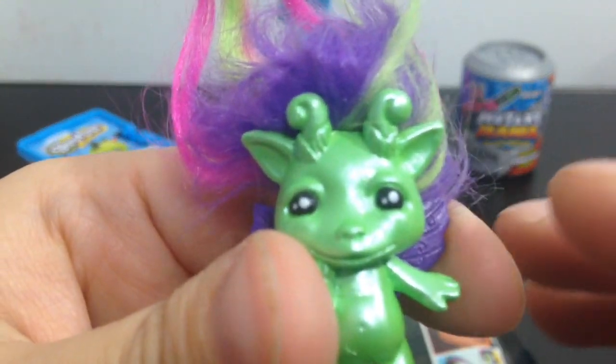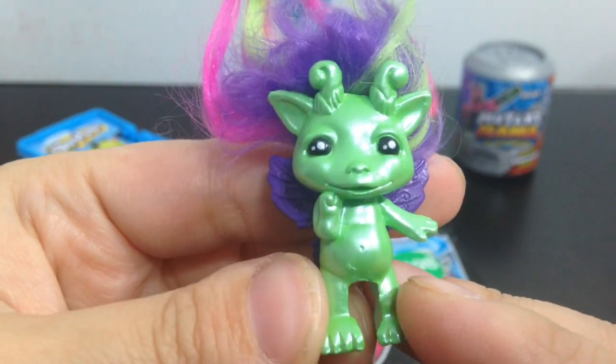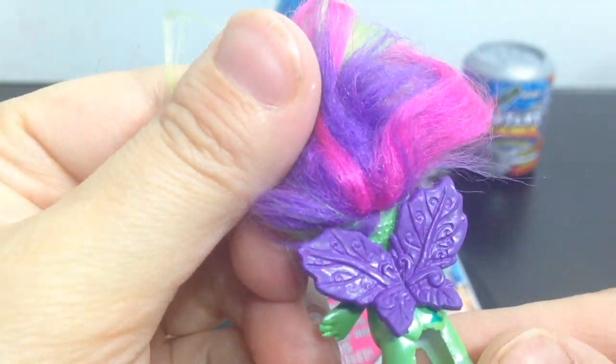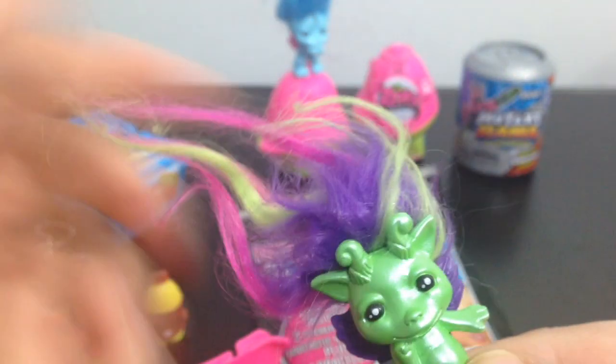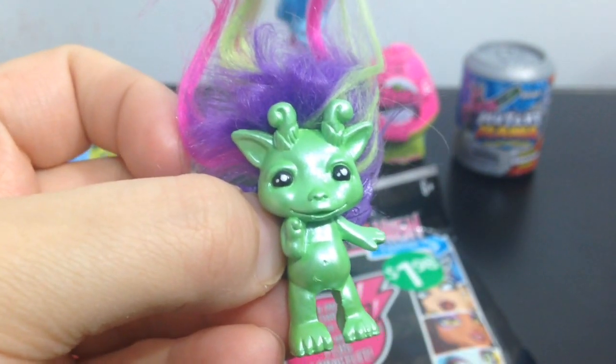And take a look at her up close. Little antennas, cute pose, and her purple leaf wings, and then the hair. It is pretty cool, all the different lengths. It looks pretty messy right now, though, but she is really cute.